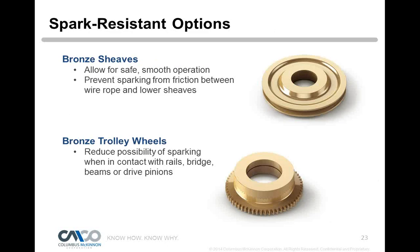So, some spark resistant options. Here again, you have to specify whether you want spark resistant options. Maybe I'm getting a little ahead of myself here, but a lot of people ask, why wouldn't you want spark-resistant features if you're requiring an explosion-proof hoist or electrical enclosure? Why don't you have the spark resistance?